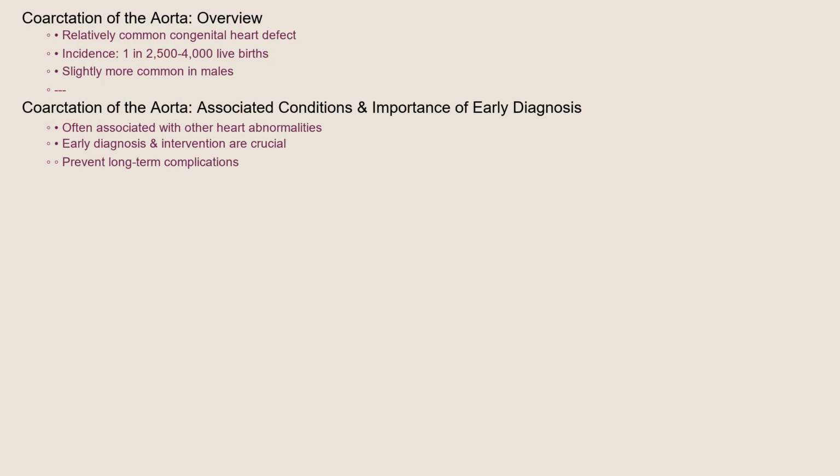Coarctation of the aorta affects approximately 1 in every 500 to 4,000 live births, making it a relatively common congenital heart defect. It affects males slightly more often than females. While it can occur as an isolated defect, it's frequently associated with other heart abnormalities. Early diagnosis and intervention are crucial to prevent long-term complications.